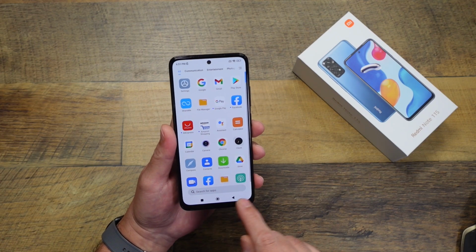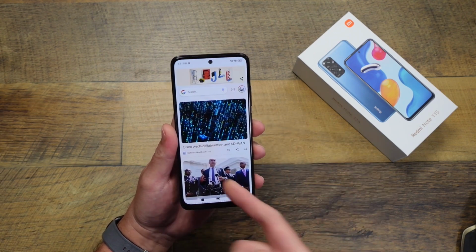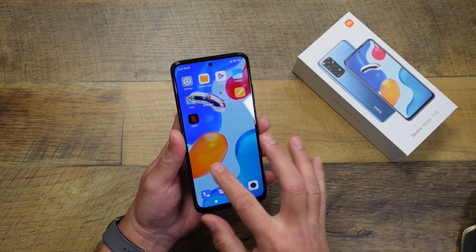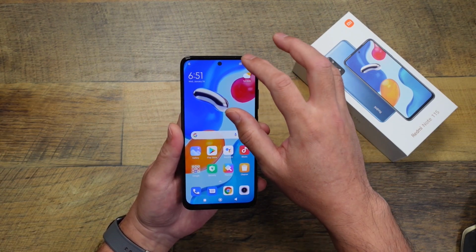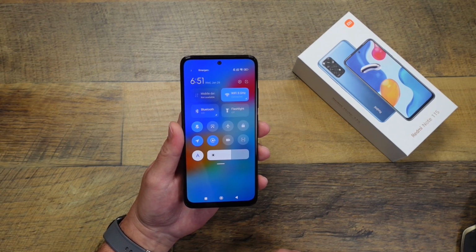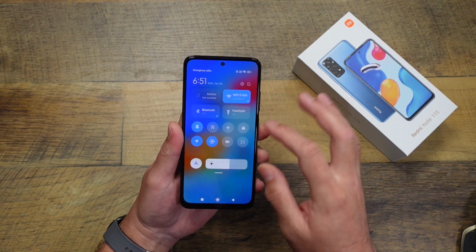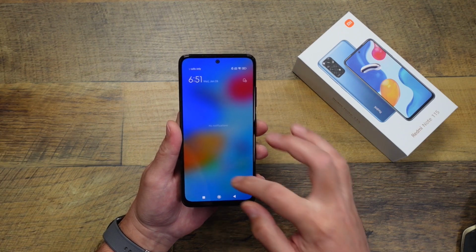And of course, you do have your standard button set up at the bottom. You can swap that to gestures, which we'll get to. You do have the Google feed here to the left. So it has a stock-ish feel, even though this is MIUI 13 based off of Android 11. And it does have that MIUI kind of swipe down control panel, which is also configurable. We'll change that out to be more stock Android-like. But if you swipe down from the right, it gives you this kind of iOS-looking control panel. To get to your notification shade, you swipe down from the left, and that's where you get your notifications.